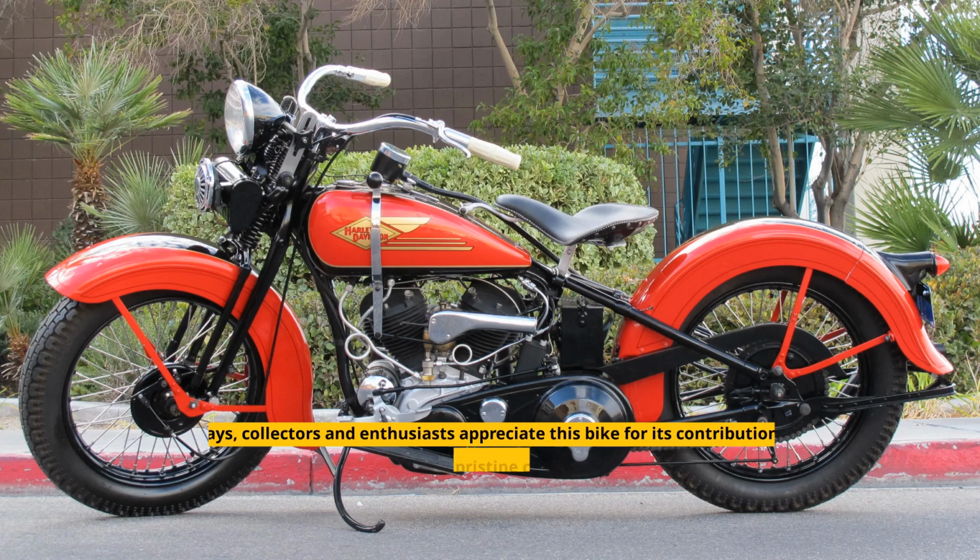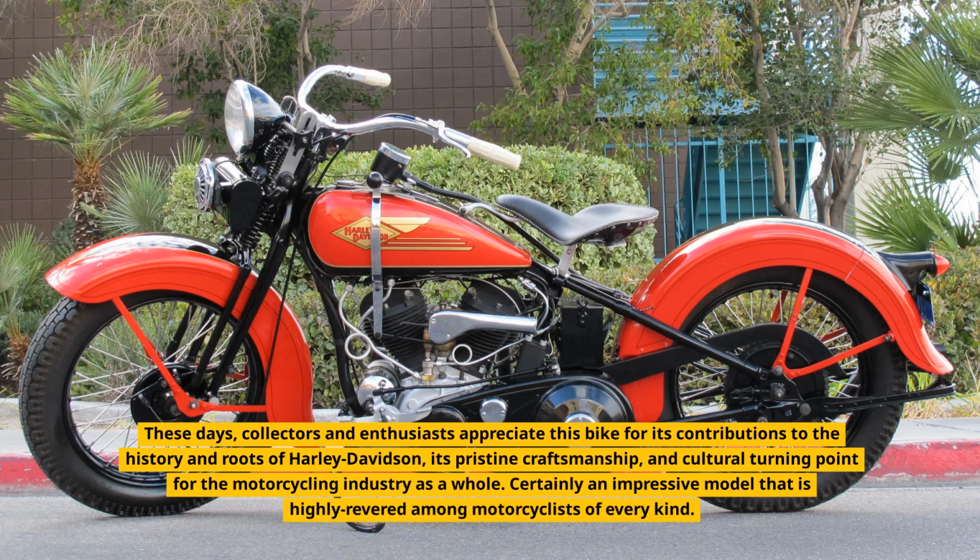War II. These days, collectors and enthusiasts appreciate this bike for its contributions to the history and roots of Harley-Davidson, its pristine craftsmanship, and cultural turning point for the motorcycling industry as a whole. Certainly an impressive model that is highly revered among motorcyclists of every kind.